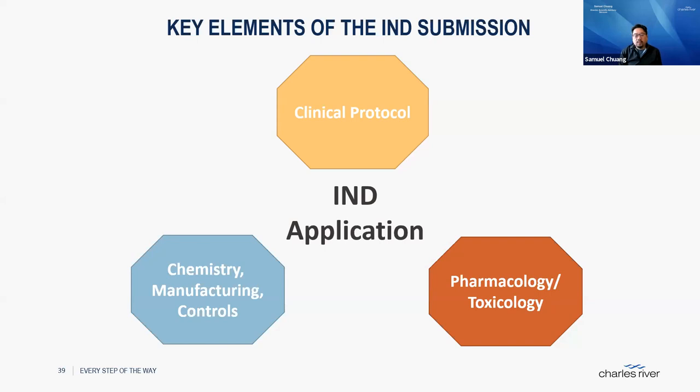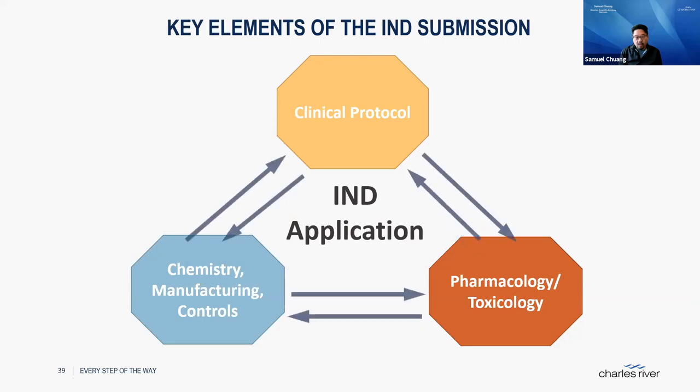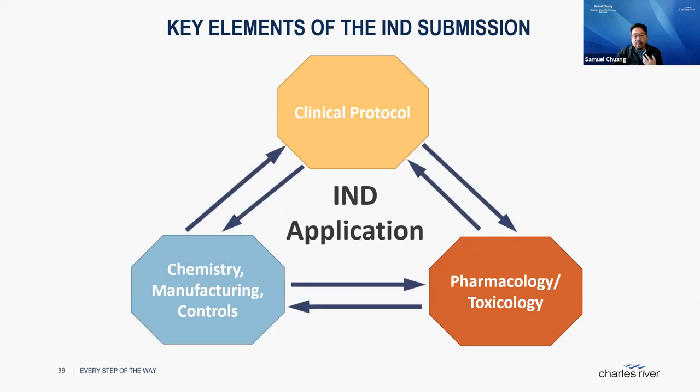When we look at a submission to the FDA to go into human clinical trials, there are three main components: clinical trial protocol, CMC or chemistry manufacturing controls, and the pharmacology toxicology package. Many people will work on these and tackle them independently because they're very different from each other. My message to you is that they're all interrelated and you have to think about them all at the same time because they all have implications with each other.